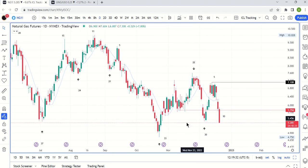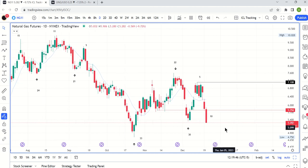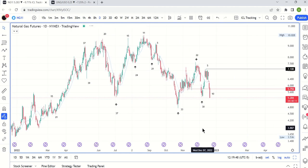It's not that late. This last one lasted 30 days. The one before that lasted 33 days. This was shorter at 22, although you could argue this is really 22 plus 24, so it's a 45-day cycle. The point is the downside beckons in terms of time.